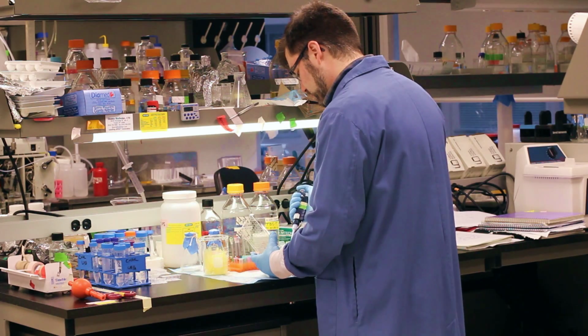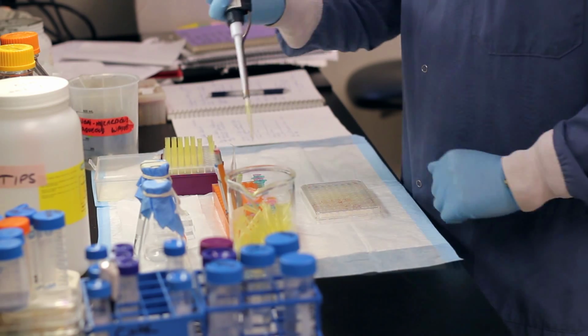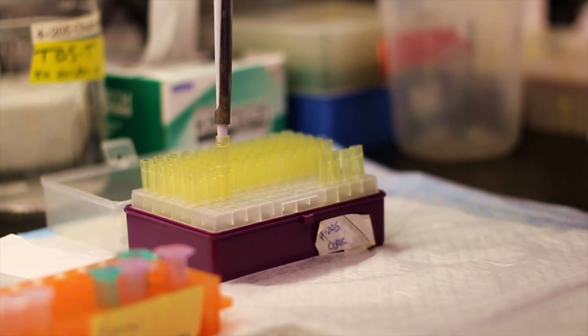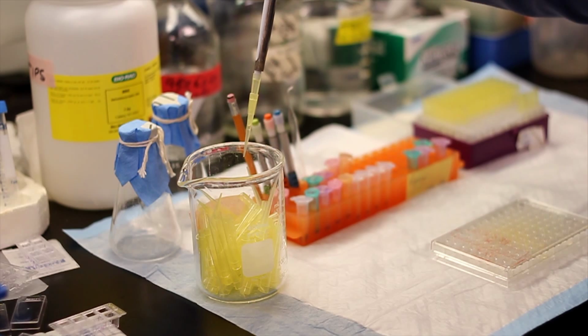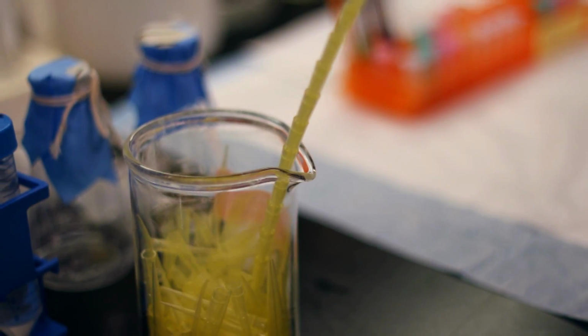November 2011. In the University of Toronto's Department of Biochemistry, a researcher is about to make an astonishing discovery. Two pipette tips had fused, forming an aberrant oligomer. Although innocent-looking, this oligomer possessed a strange property. When added to a container of similar particles, much to the researcher's surprise, a spontaneous polymerization reaction occurred.